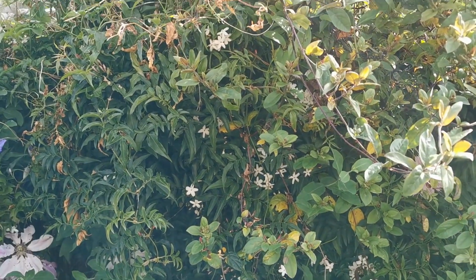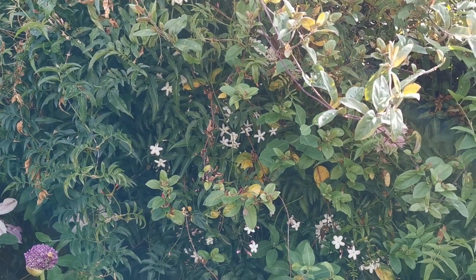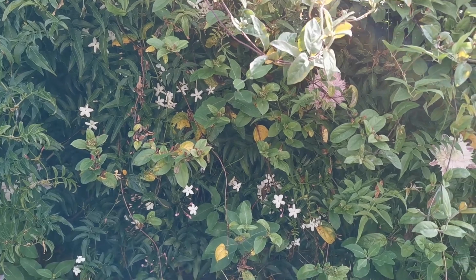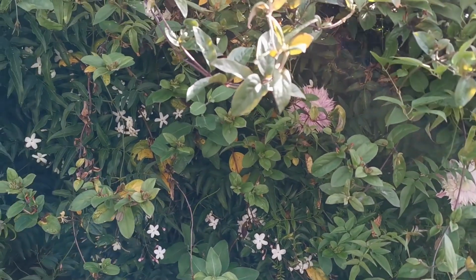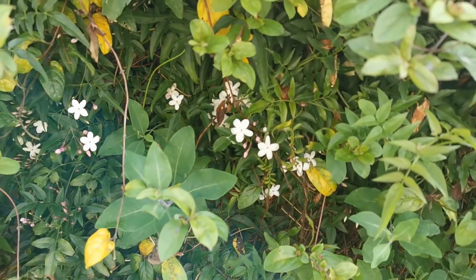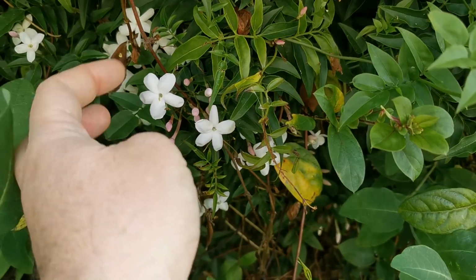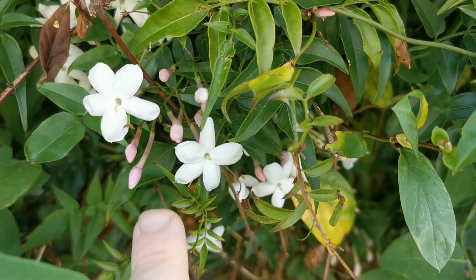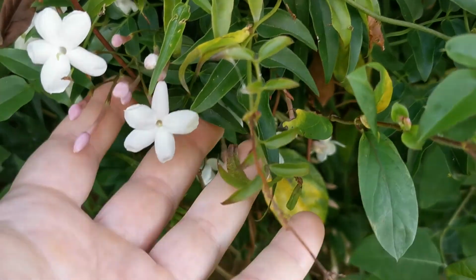This winter has been a bit cold, and some of the buds blasted. This species usually produces buds in autumn, so if the winter is very cold, they blast. Unfortunately, most of them blasted, but a few were able to continue developing. Probably the buds developed later, and as you can see here, this is also called pink jasmine, the Jasmine polyanthum, because the buds are pink, while the flowers are white, and the fragrance is amazingly sweet.